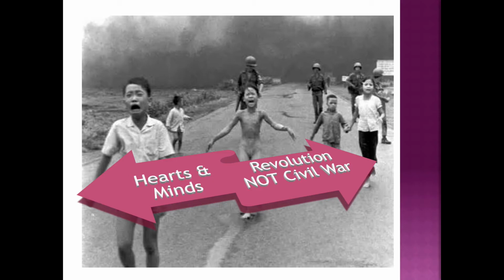They thought at one point a civil war had broken out, because people in South Vietnam, we're going to talk about them here in just a moment, were fighting for the communists. So they saw it as a civil war. But it was actually a revolution that was taking place. Vietnam as a whole was fighting for its independence. And oftentimes, civilians were casualties of this, because you didn't know who the enemy was. They could be anywhere.